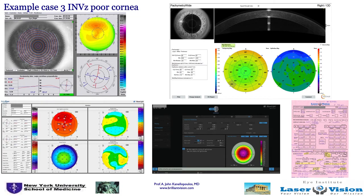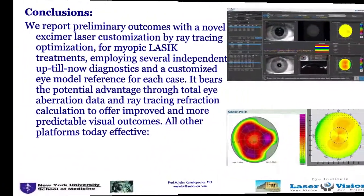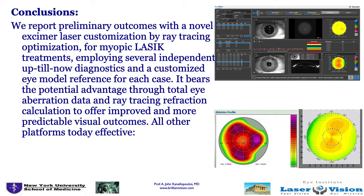Again, we have to carefully screen some of these patients for irregularities. And in conclusion, we report outstanding results with this novel device.